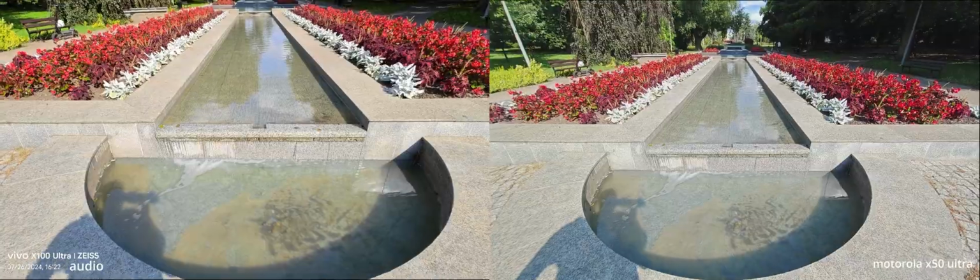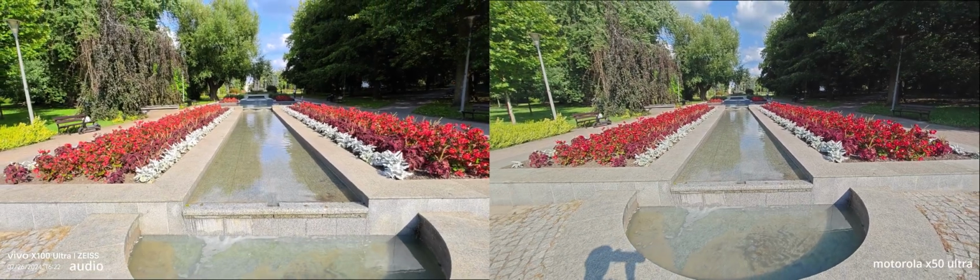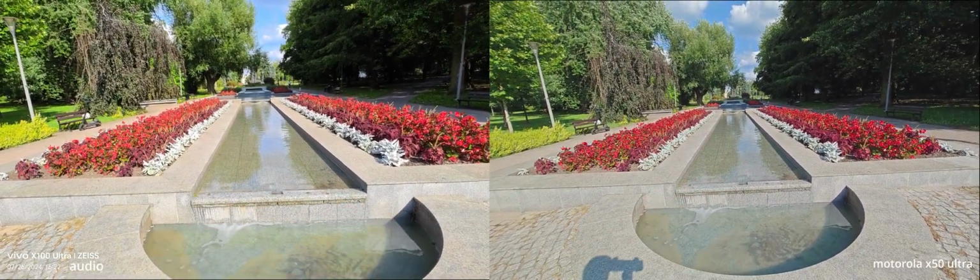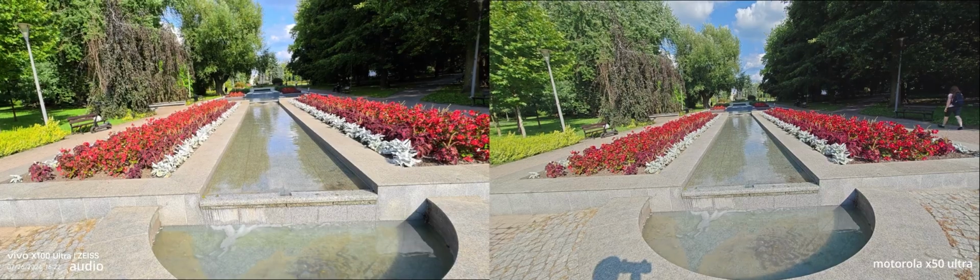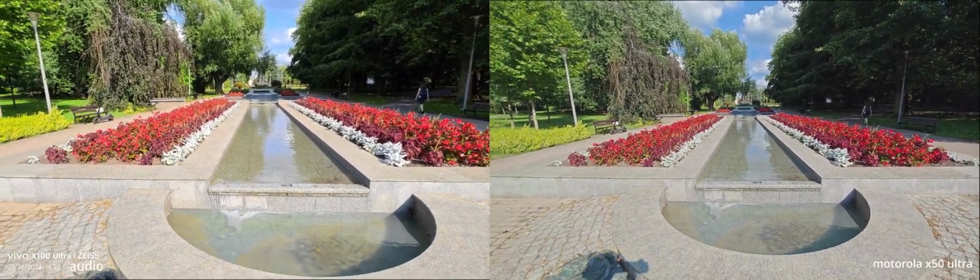Motorola has one of the best front-facing cameras in the market, maybe even the best. Look how wide it is. The only drawback is there's no 4K 60, only 4K 30 frames per second. But still, very, very wide. And look how wide it is for the wide-angle lens. That is extremely wide. The whole fountain or whatever that is in the frame. That is very impressive for the Motorola.